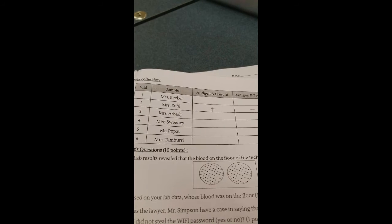Why don't you pause the video now and then turn it back on after you're done collecting all your data.